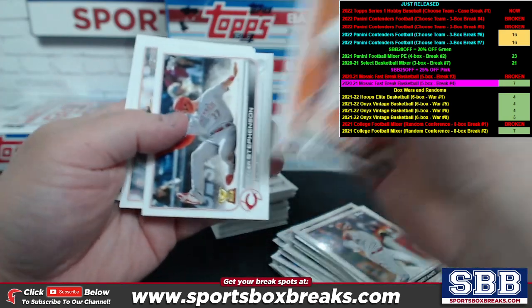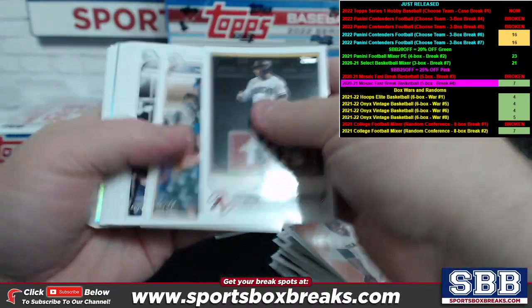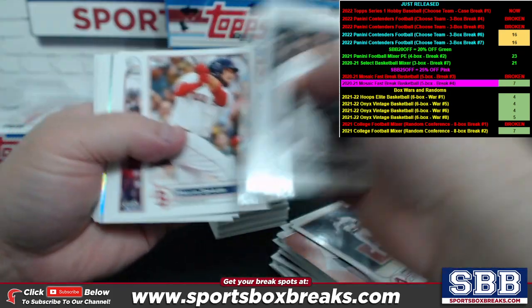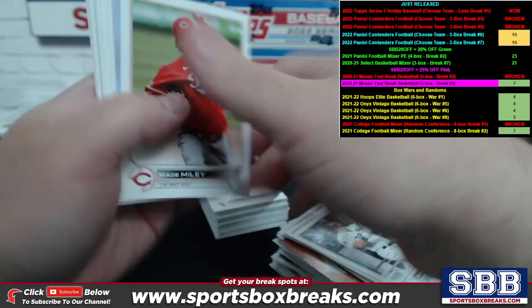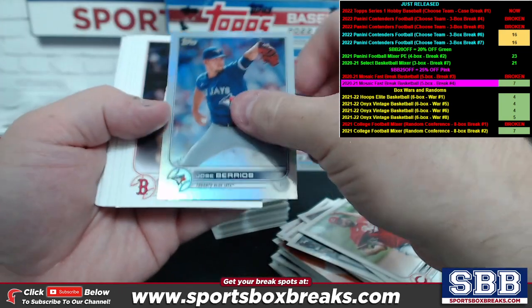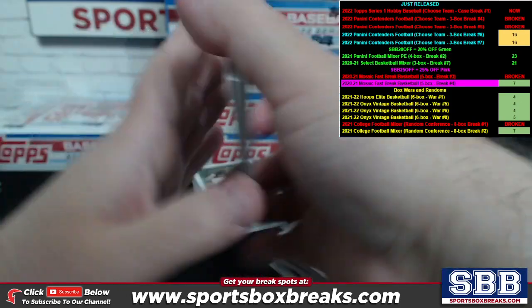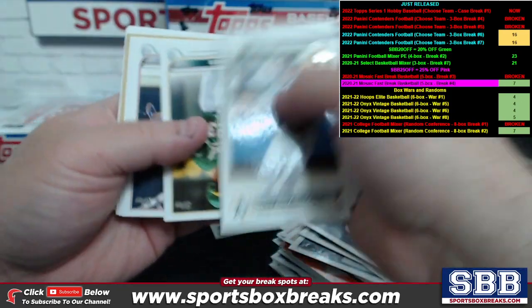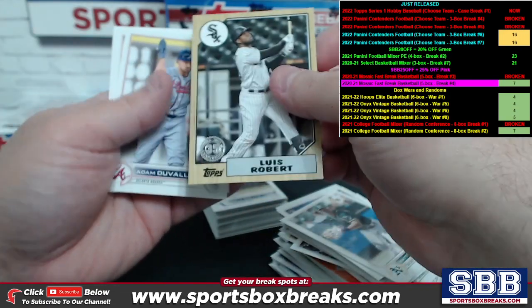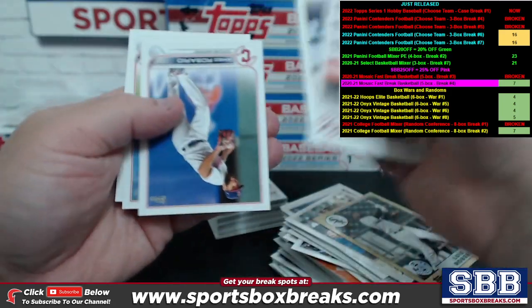Welcome to the show, Willie Mays. Hayes, just Willie Mays. Jose Barrios. Luis Robert with the 35th. Wood frame, wood border.